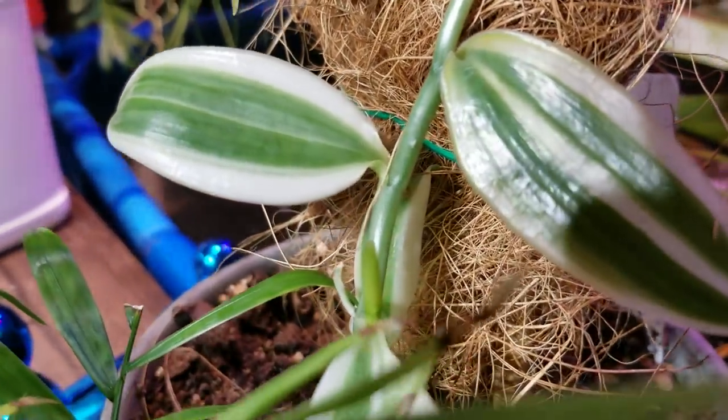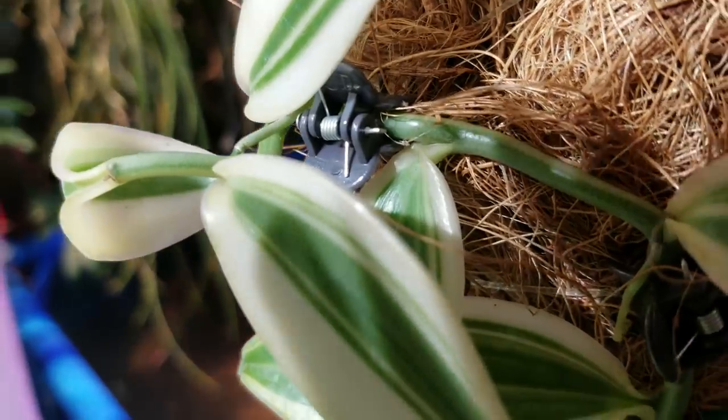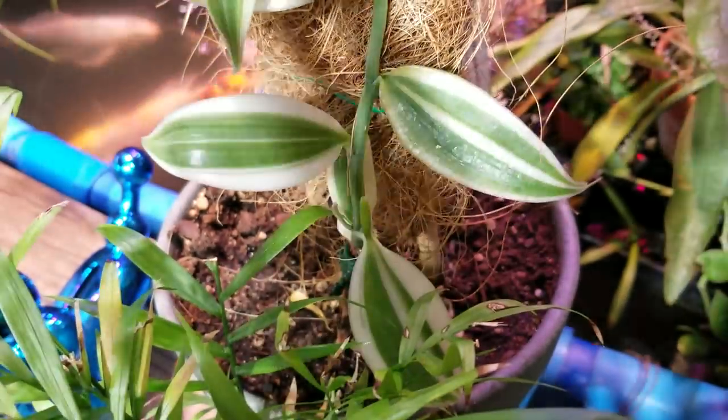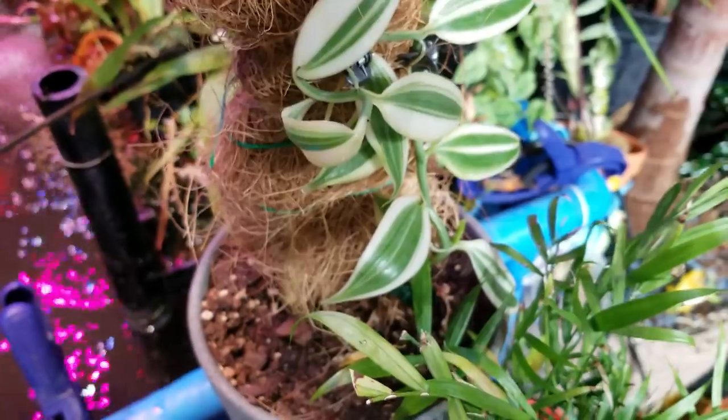Oh, and let's not forget about the vanilla. Got some new growth coming up here. Whole bunch of nice new aerial roots. It's actually doing quite well. I haven't had to do much with it. Get out of the light there.